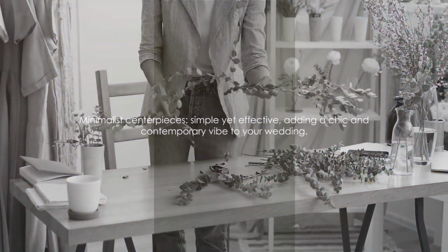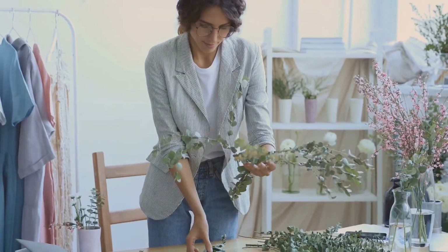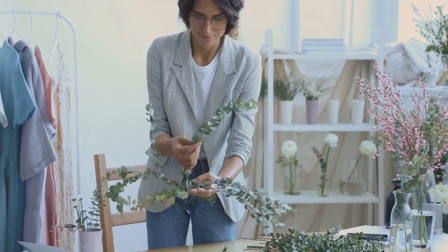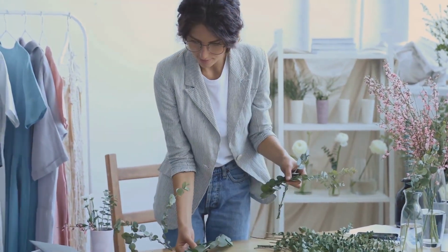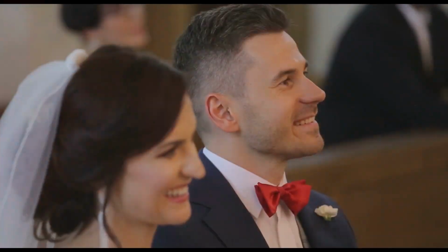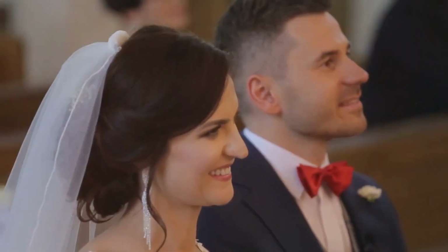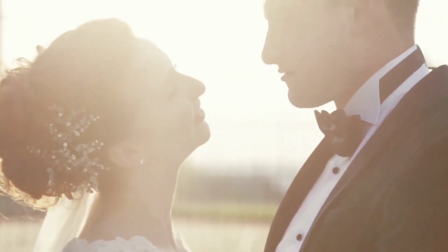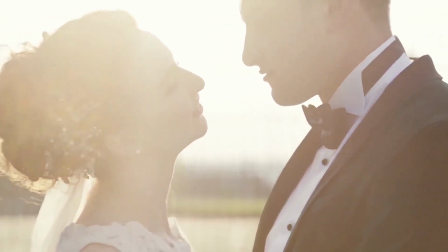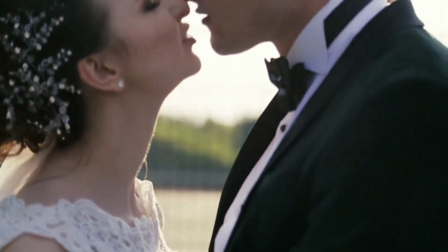Each of these ideas showcases the beauty of minimalism. They are simple yet effective, proving that you don't need to go overboard to create an impact. These minimalist centerpieces will add a chic and contemporary vibe to your wedding. Now that you have a plethora of centerpiece ideas, it's time to bring your vision to life. Just as every love story is unique, so too should be the centerpieces that grace your wedding tables. They should reflect not only the theme of your wedding, but also the essence of your shared love and journey together.